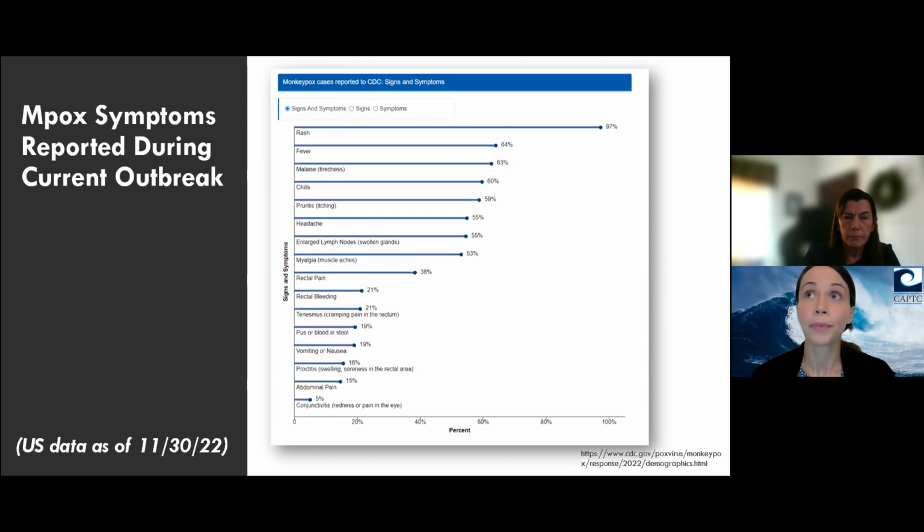And then I'll say, just based on experience, it's not reflected on this slide, but patients have also presented not uncommonly with symptoms of pharyngitis and with oral lesions. I'll show you those as well in a moment. Next slide.